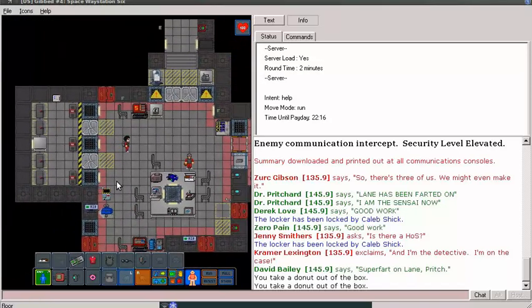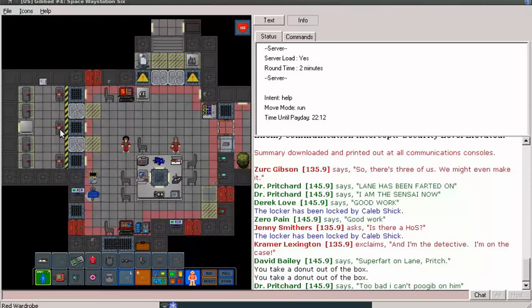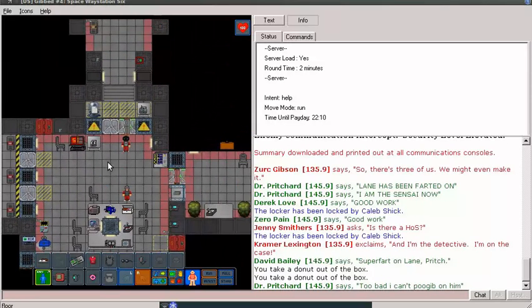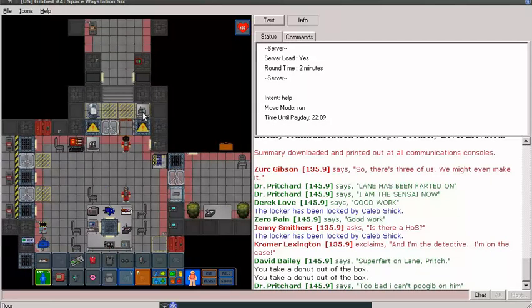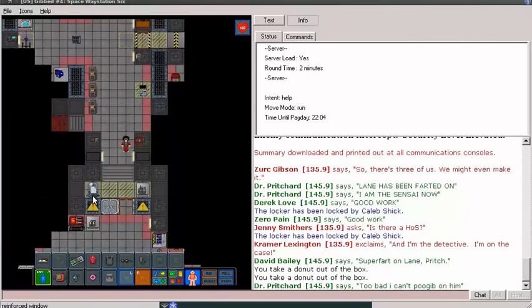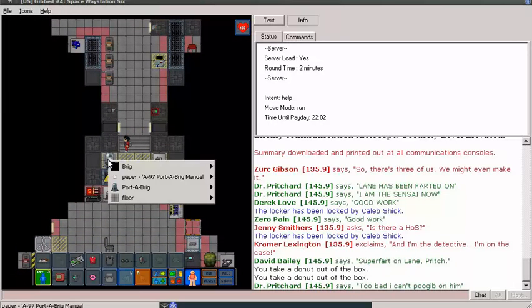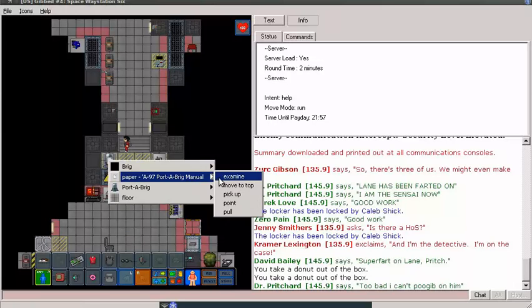So this is the main security area. There's the security equipment, the locker room. Has suits and all the security gear you need. Is there a porta brig? And the porta brig itself? I don't think I'd ever come with a manual before. At least not any manual I ever read.